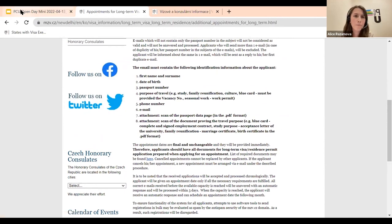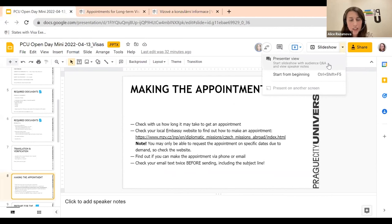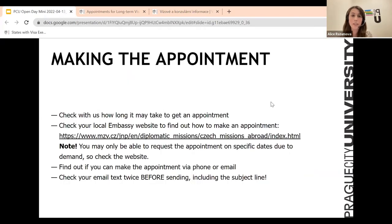So another tip that we have for you is to check the email, with all the information included and with all the attachments, twice or three times before sending it, because sometimes if you miss one line, your request can be rejected. So it is very important to include all the relevant information there.